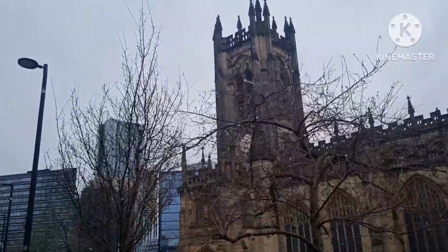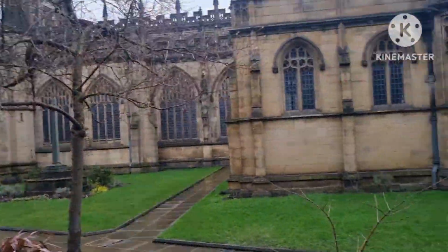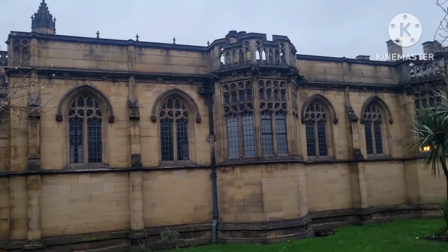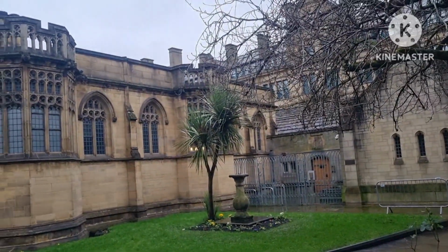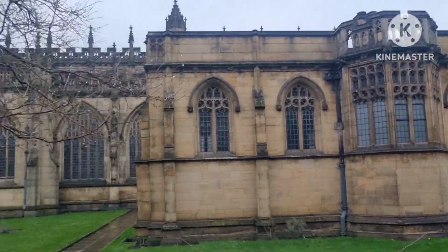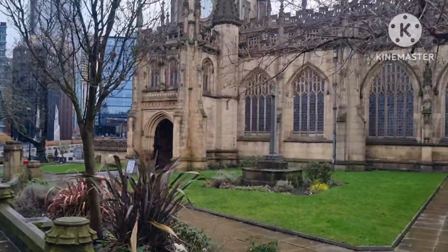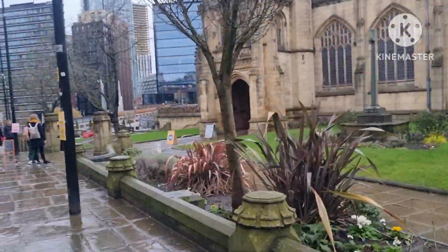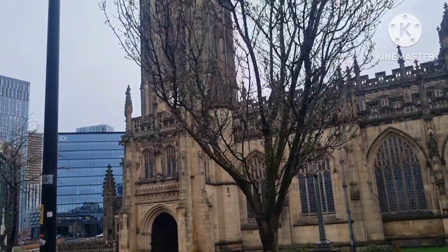So this is Manchester Cathedral. I made it. I've never been inside before, but it is a very beautiful building. Bit of a rainy day, but what's new in Manchester?